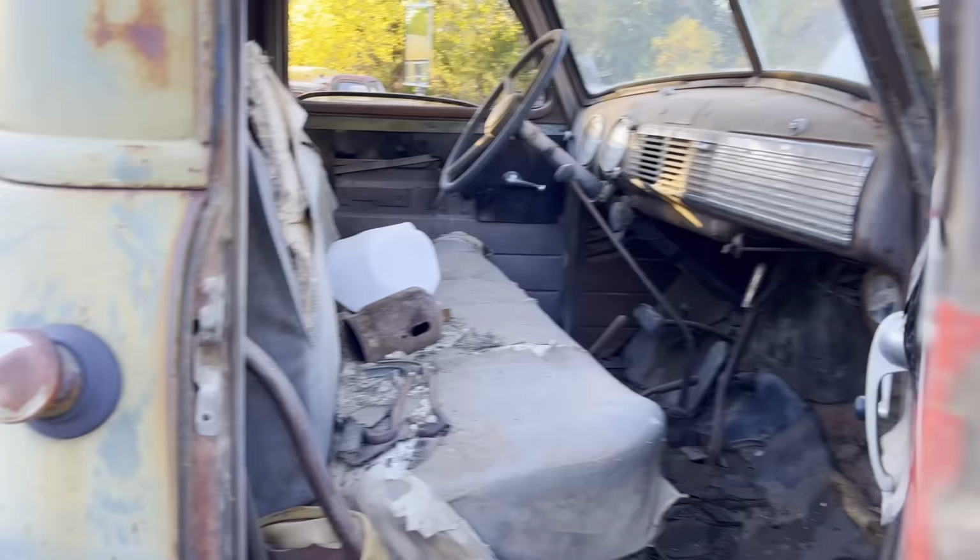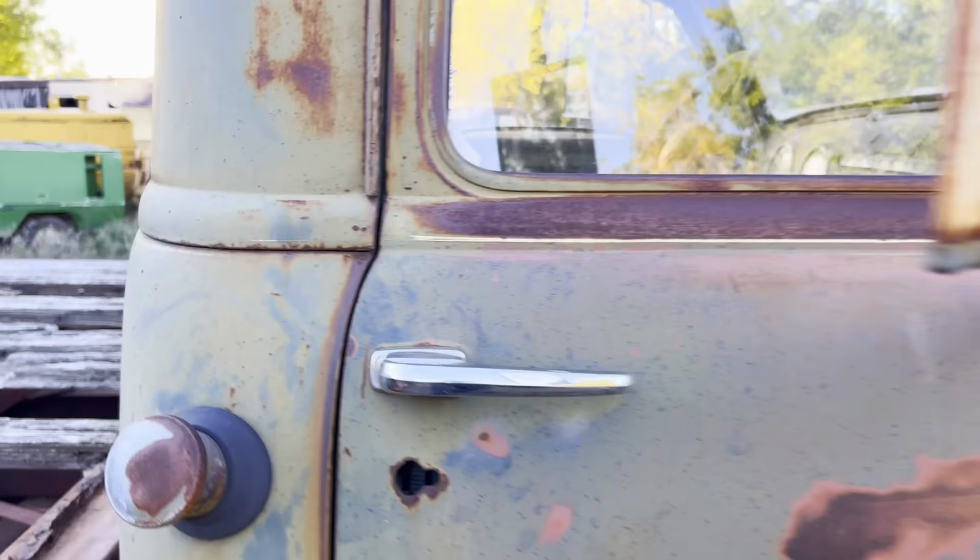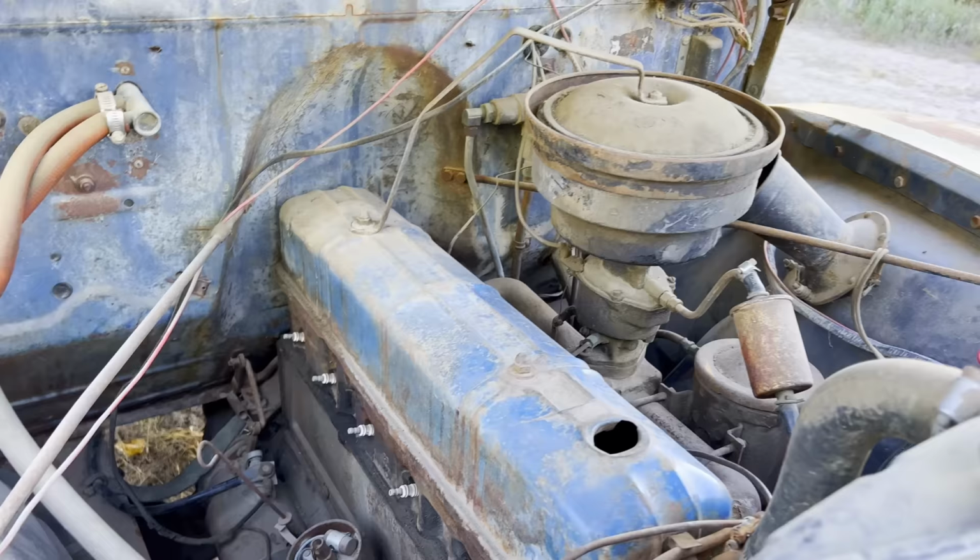But anyway, back to this truck. We have not popped the hood on it yet, so we'll go ahead and do that now. The hood does have a little bit of damage, but once again, that's all workable stuff. Old Babbitt beater. It's missing the spark plugs, distributor cap.